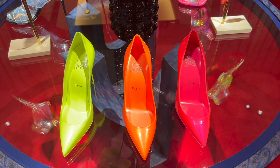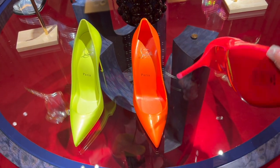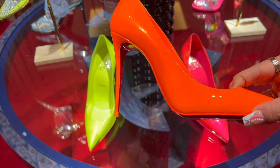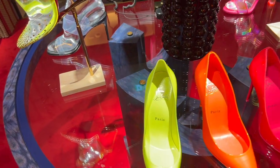Can we just look and appreciate? We have got some neon quartz. These are the Kate 100, 650, and you've got a bit of neon. Have we got the red soles? Yes, we have. I am loving those neons.